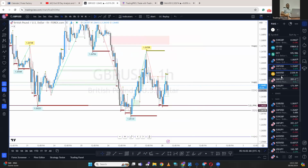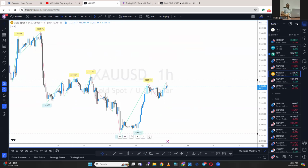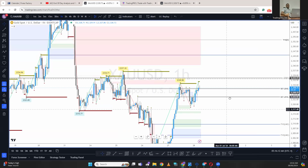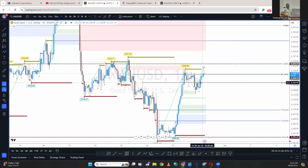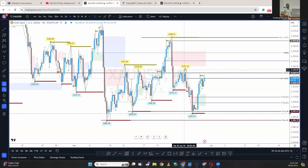So the next pair we're going to be looking at is gold. Gold is short-term showing bullish strength, but it may have met a level where it might pause for the moment because price has swept this high and didn't close above it. And if you look at this on the 4-hour time frame, you have this low to this high. So the possibility exists that this 23.37 price might still spike it.